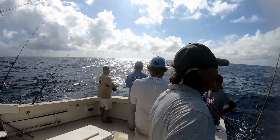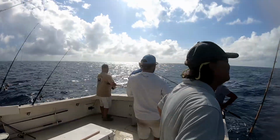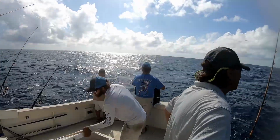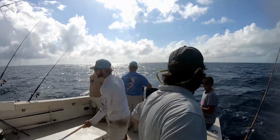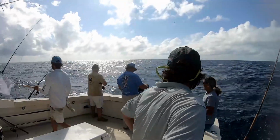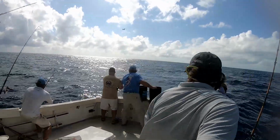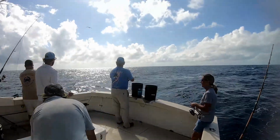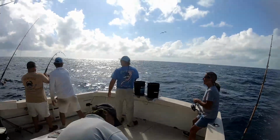Still fishing for yellowtail. We do have some of the outriggers hooked up with some bait, and you'll notice the one on the left hand side behind me is gonna snap, and we got a fish on. Mike grabs the rod real quick and hands it off to me, and the fight is on.